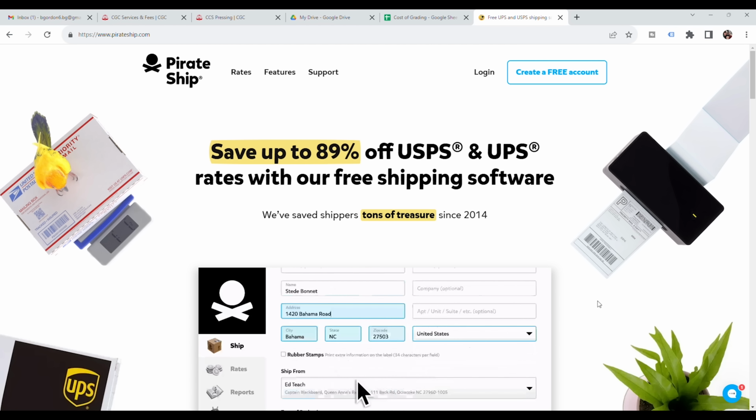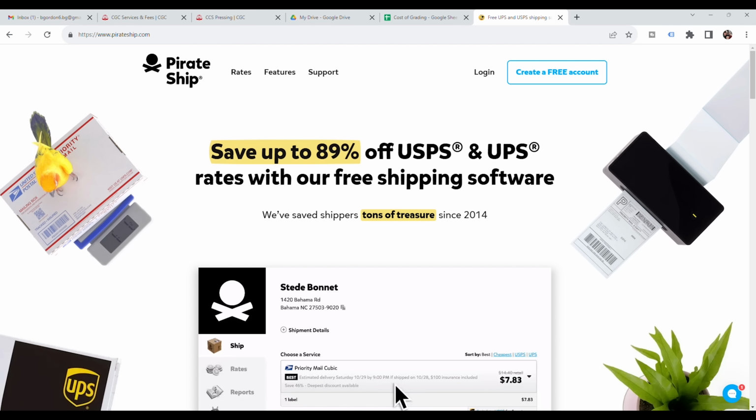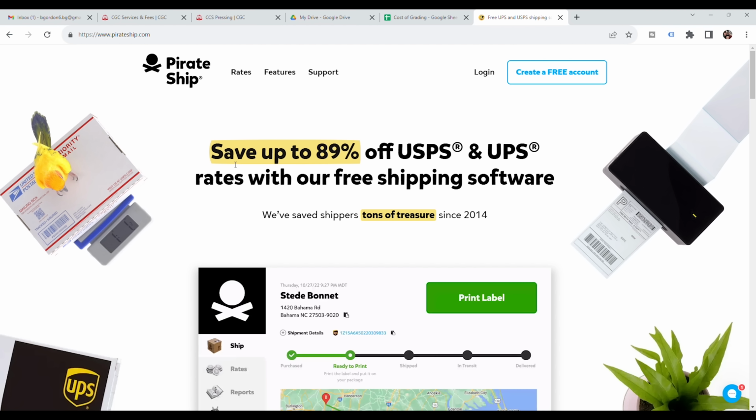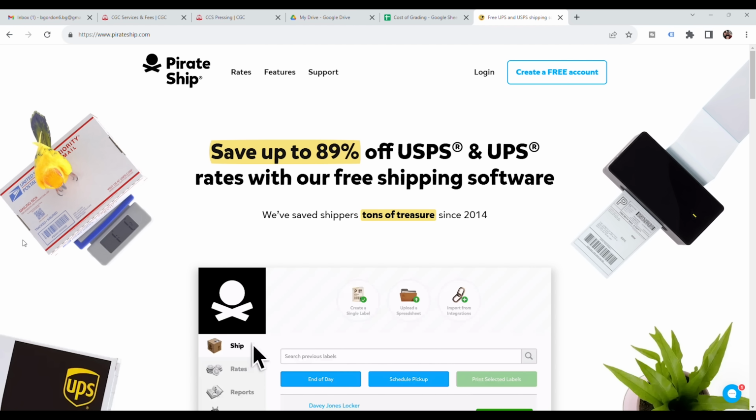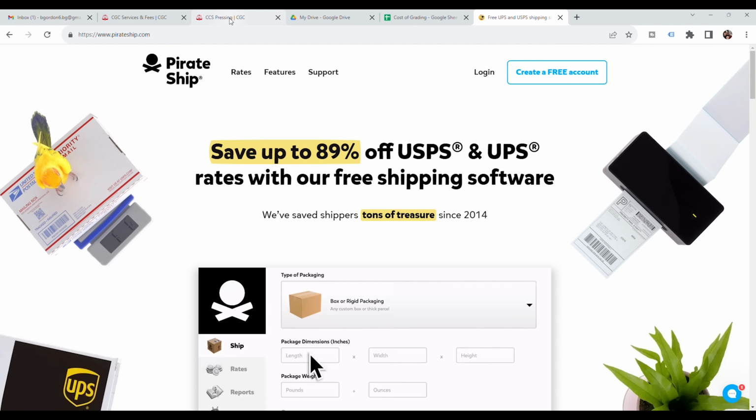You can print the label right from your house, and you can schedule a pickup so they come and pick it up off your front porch. You can literally do all things comic book without leaving your house. Grading to selling to everything can all be done from your house, and Pirate Ship is a great resource for that. The last thing you want to do is go to USPS or a UPS store and buy a label at the counter. They're going to charge you through the roof, and you can get the exact same label substantially cheaper with a service like Pirate Ship.